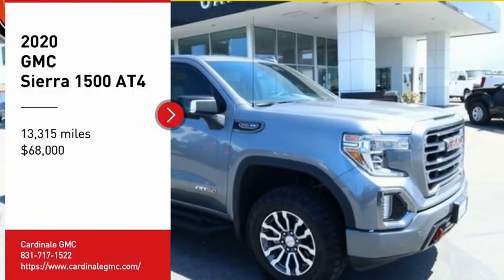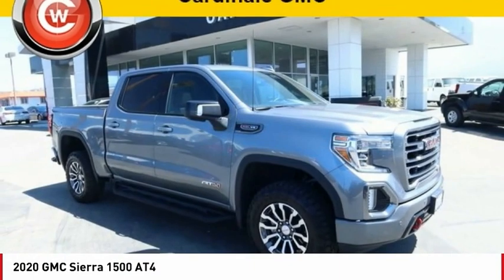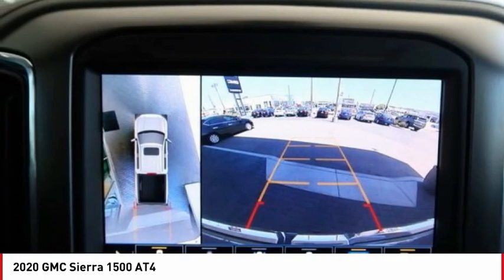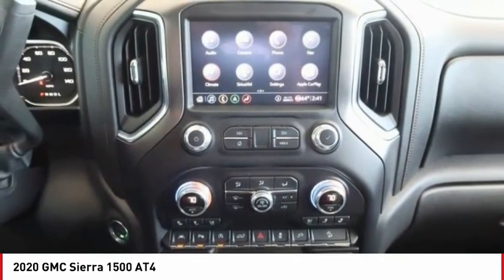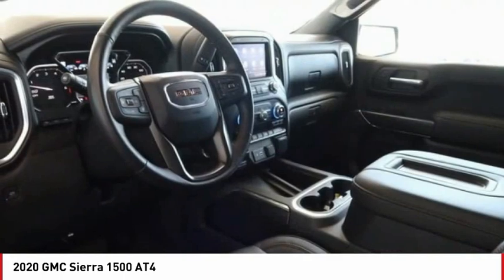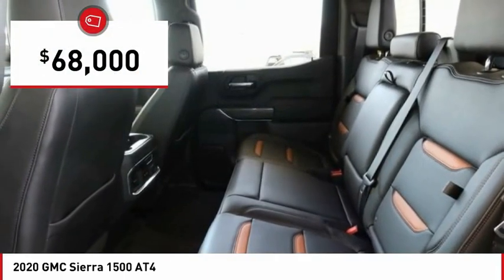We are pleased to show you the 2020 Sierra 1500. The GMC Sierra is a full-size pickup with all the functionality you could expect. With multiple trim levels, the GMC Sierra provides a wide range of features for you to enjoy. Power and advanced technology can both be found in this fantastic truck and is priced below $70,000.